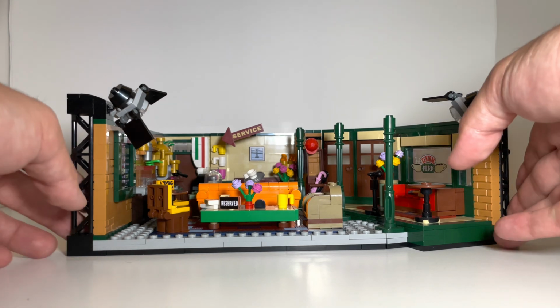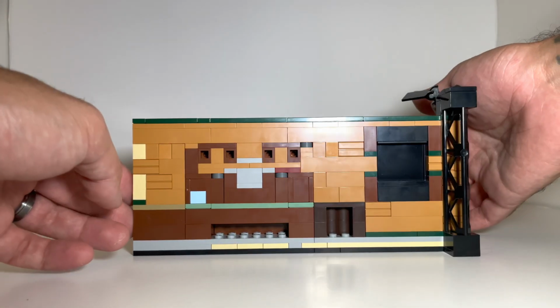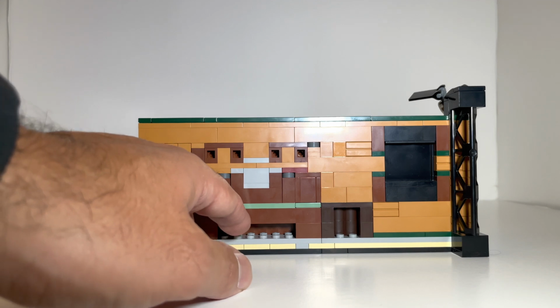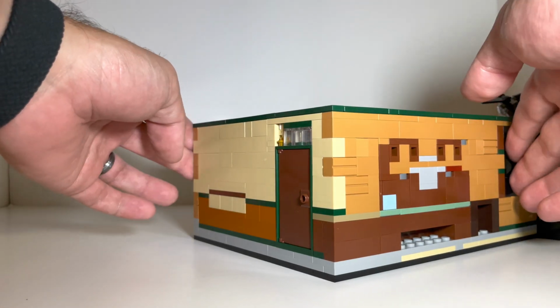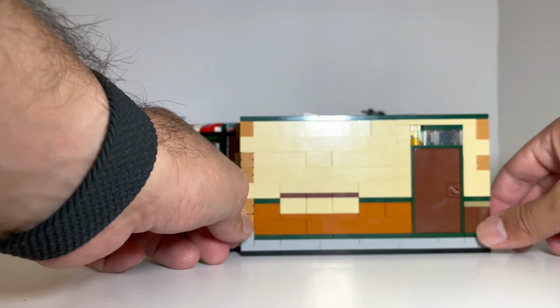If we go ahead and move it around, you'll notice that there's a couple of missing pieces here. And I found that really strange. They did not fill those up. And it's not a big deal because that's not really something you're going to be looking at when you play with it or if you display it. But, being OCD like that, I'm just kind of like, why is that missing? But that's just how it is. I looked at the booklet a couple times, and that's just how they did it. I wasn't missing anything.